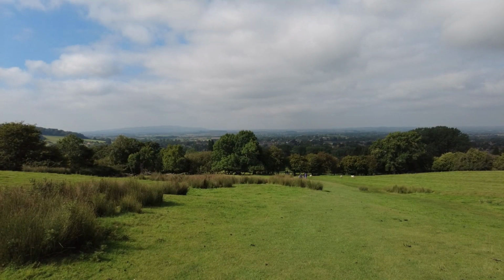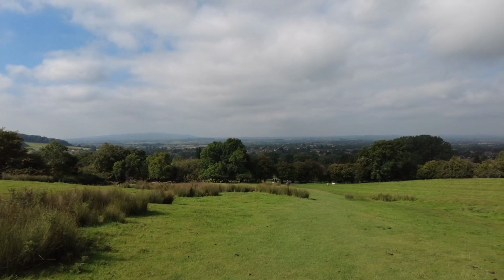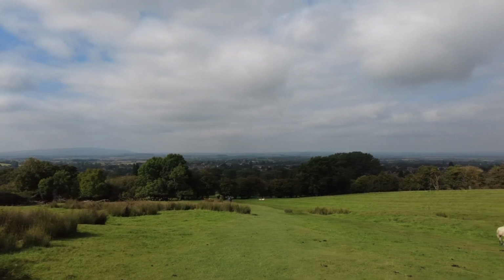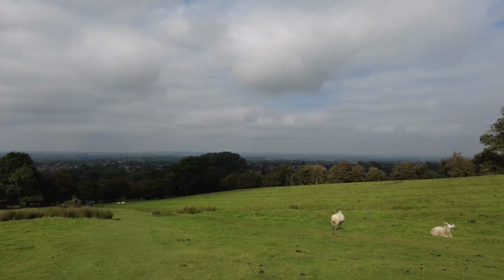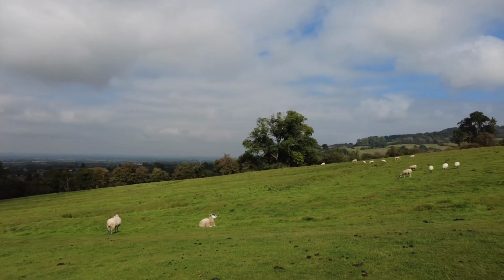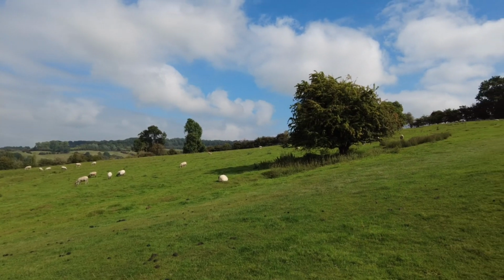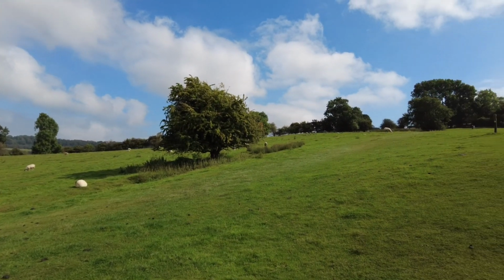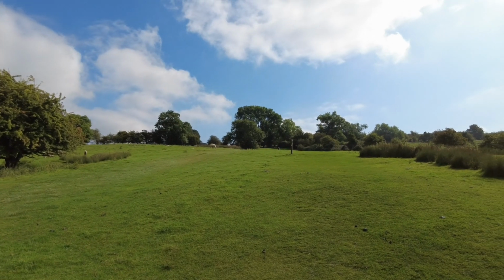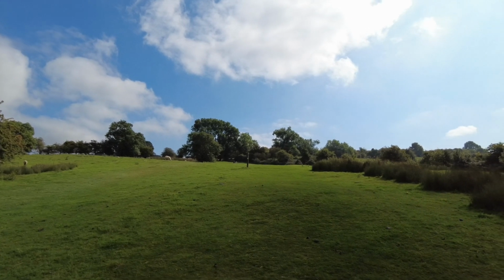Right, we stopped for a breather. Well, it's made me puff and pant a bit again. Haven't done too much of these hills lately, but yeah, we're walking up the hill, hopefully towards the tower. Beautiful day now. It's about 21 degrees it says, so lovely afternoon for a walk. So we'll head a bit further.